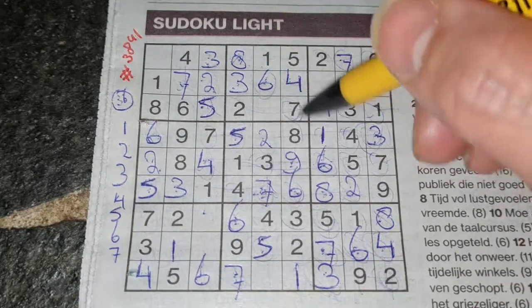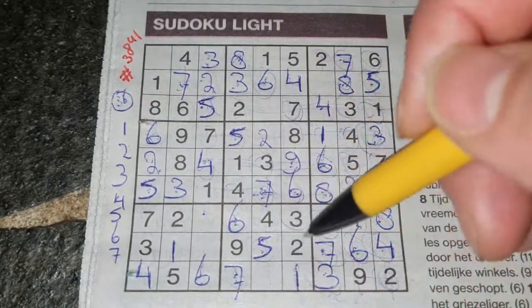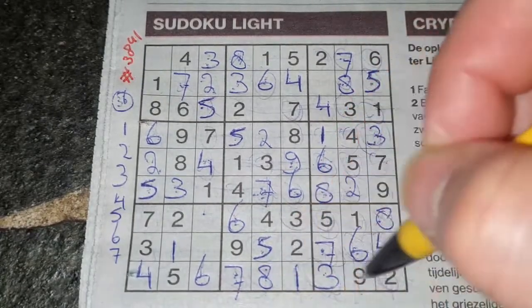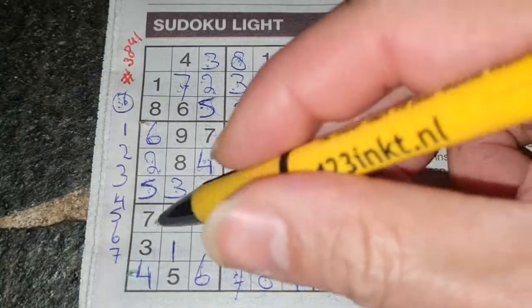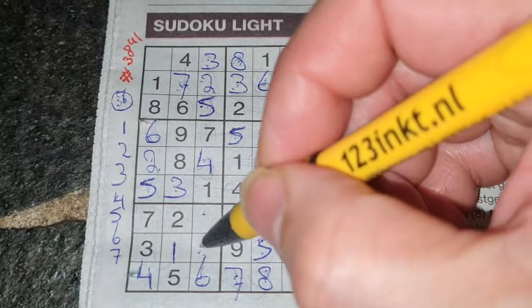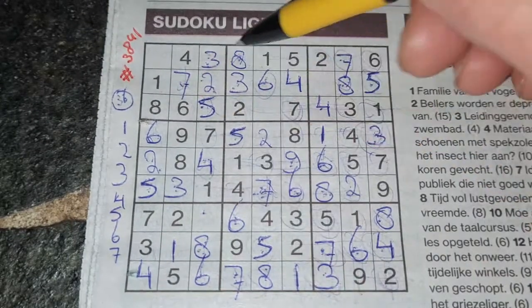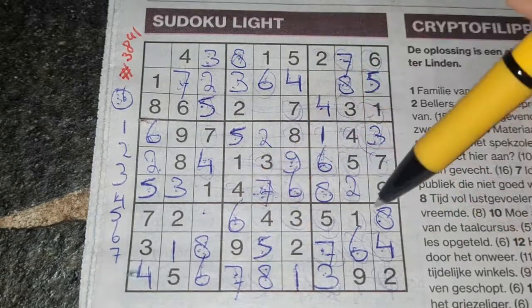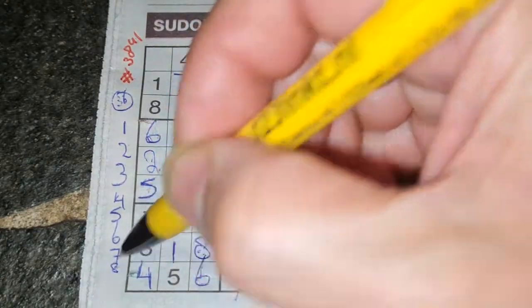8 in this column, 8 in that column. So the column between, the only place left for the 8 should be there. 8 in this row, 8 in that row. So the row between, the only place left for the 8 should be there. And all the 8s are used. I can see. This is number 8.